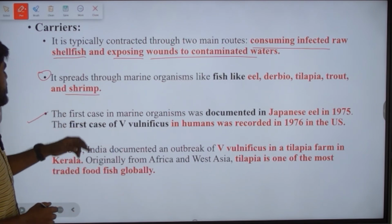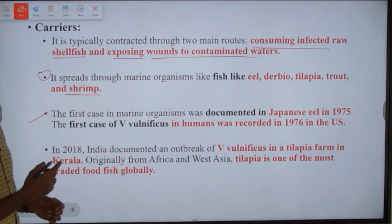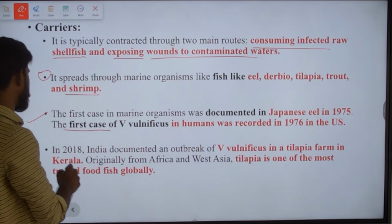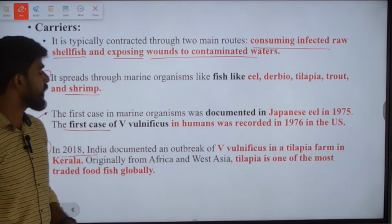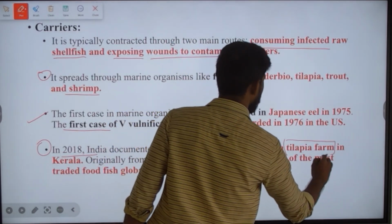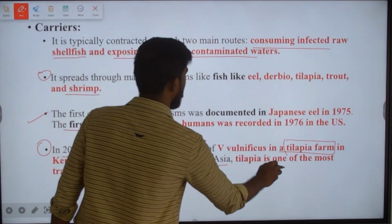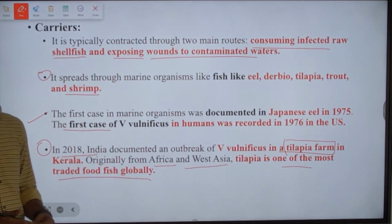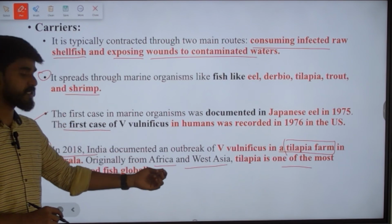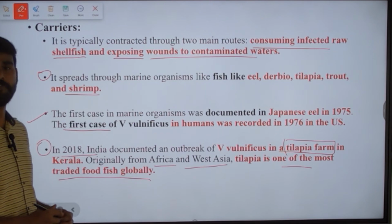The first case in marine organism was documented in Japan in the year 1975 among eelfish. Next, the first case in humans was recorded in the year 1976 in USA, and in 2018 India documented an outbreak of this Vibrio vulnificus in tilapia fish farm in Kerala. This tilapia fish is originally from Africa and West Asia and is one of the most widely traded food fish globally. You must be aware of this particular fish name.